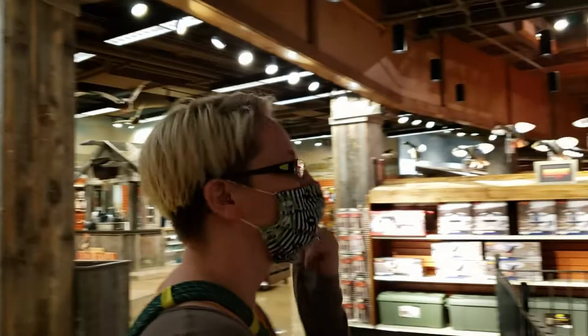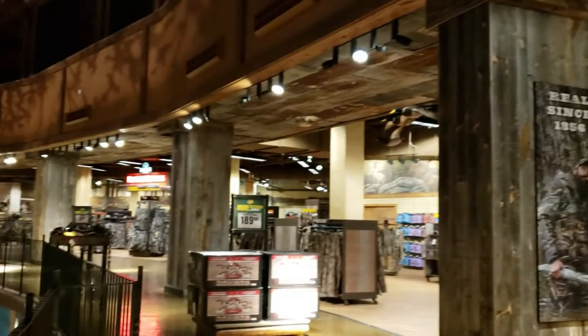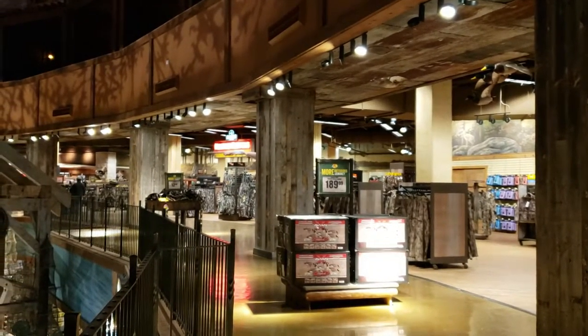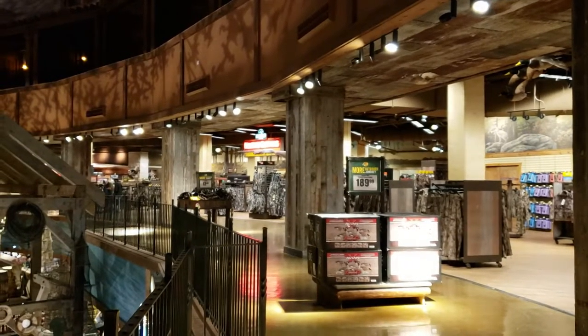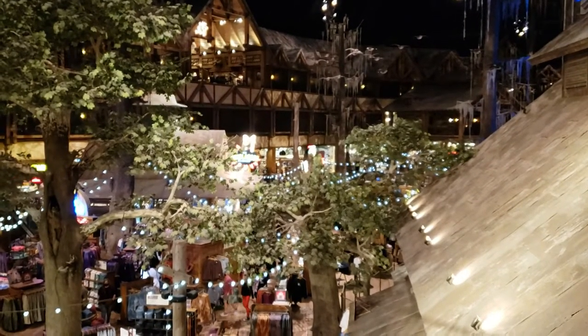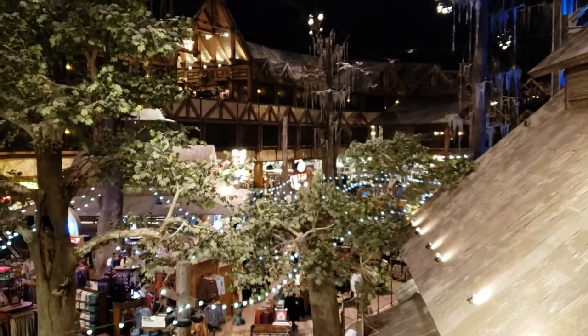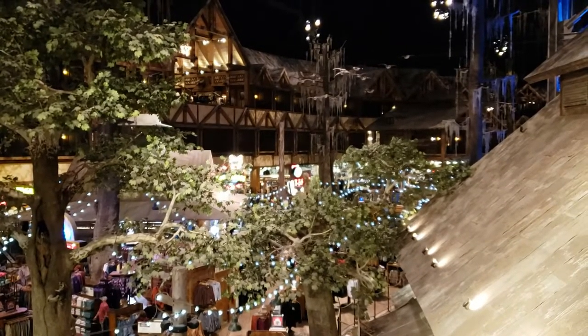It's pretty good. So now we're over here in the waterfowl area. See some of the decoys up there, some of the other stuff around here. We just passed the hunting clothing area back there behind us. From this angle, I don't know how well it shows up, but it looks kind of like a hunting and outdoor Las Vegas.